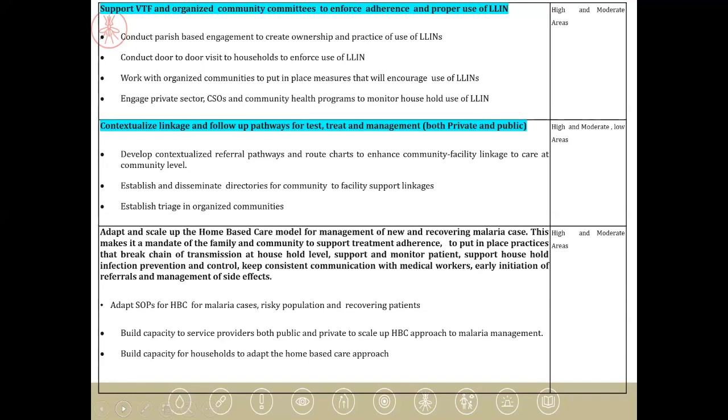So they want to facilitate the adaptation of standard operating procedures for home-based care for malaria cases, risk populations and recovering patients. They want to build capacity of service providers, both public and private, to scale up the home-based care approach for malaria management, but also build capacity for households to adopt the home-based care approach. Well, this is what they want to do.